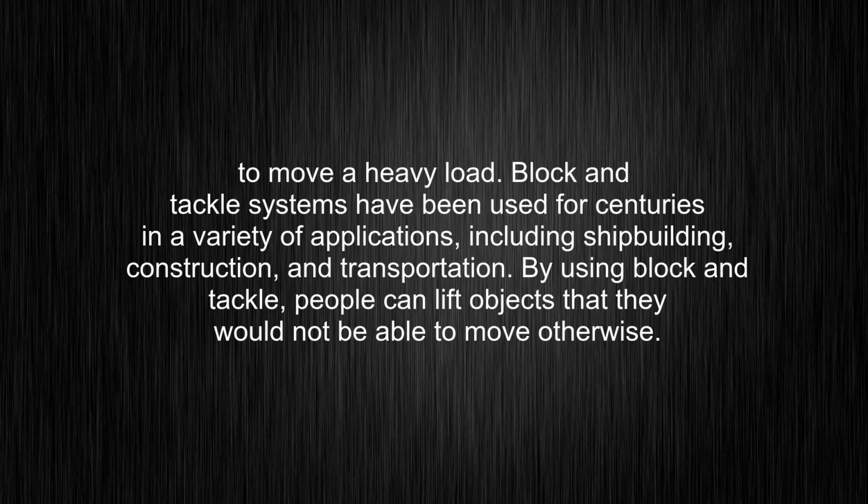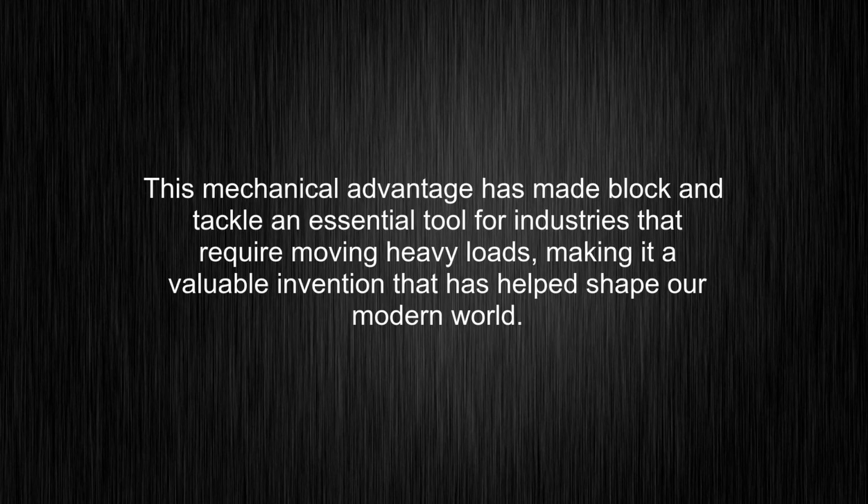By using block and tackle, people can lift objects that they would not be able to move otherwise. This mechanical advantage has made block and tackle an essential tool for industries that require moving heavy loads, making it a valuable invention that has helped shape our modern world.